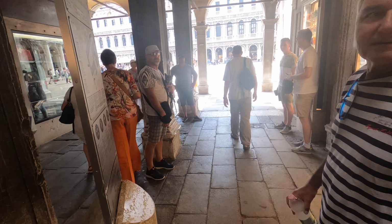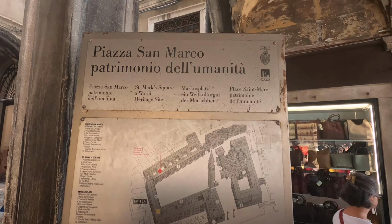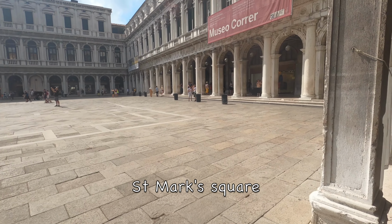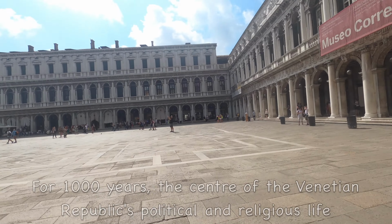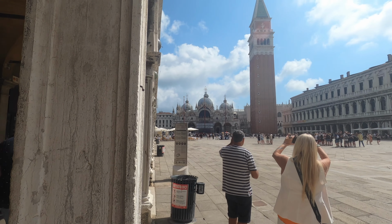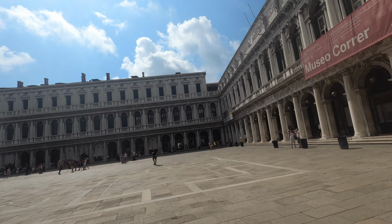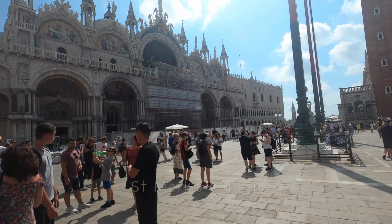You really cannot get lost in Venice. As we wandered around, we finally ended up in St. Mark's Square. For 1000 years, Piazza St. Mark's or St. Mark's Square was the center of the Venetian Republic's political and religious life. It is here at St. Mark's Square you can find St. Mark's Basilica, Palazzo Ducale and other interesting sites.